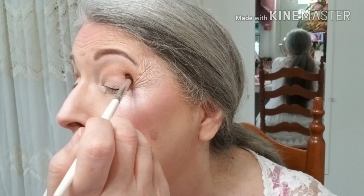So I'm digging into that Seduction color right now. And I'm just going to define the crease a little bit more so that I have a really good transition for putting on the bright colors. So I'm going to just pop that right there, and I'm just patting it in. Just patting. See right there? And that's basically right into the socket line. You do that same thing on the other side.